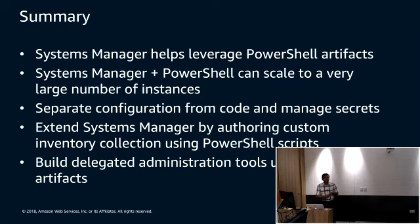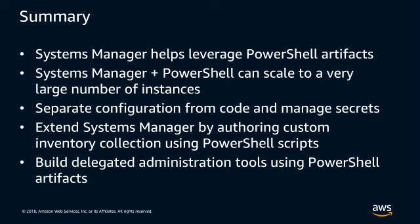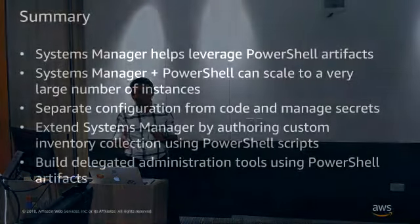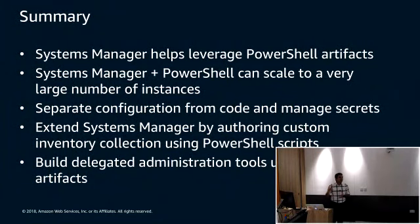So in summary, essentially Systems Manager helps leverage all of the PowerShell artifacts that we would have, right? Together with Systems Manager and PowerShell, they actually help scale to a very large number of instances. It helps separate code from configuration, and especially secrets, right? And it also helps collect custom inventory, collect custom compliance information, etc. Essentially, there is a lot of leverage that Systems Manager can provide in terms of scale by reusing all of the PowerShell artifacts and PowerShell knowledge that we have developed so far. And it helps convert all of the PowerShell scripts that we have into operational IT workflows that we can use both within on-prem instances as well as in the cloud.